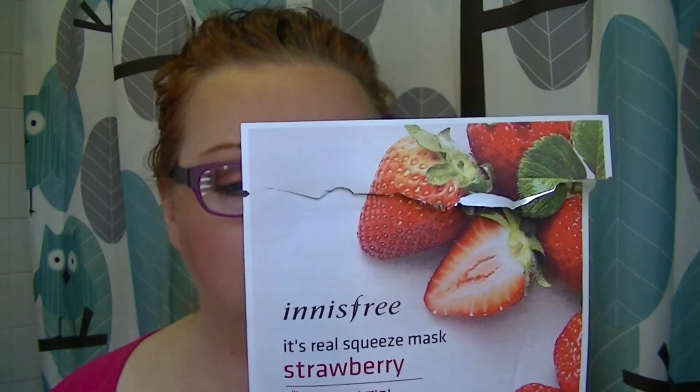This one smelled like strawberry wine to me. It had that fermented smell, but if you notice that in a mask and you think, oh, this might be going funky, it's not. That's just the way that it's supposed to smell. A lot of fermented juices, fruit juices, are used in Korean beauty skin products. So it's supposed to smell that way, but this is just a nice, good, everyday basic mask.